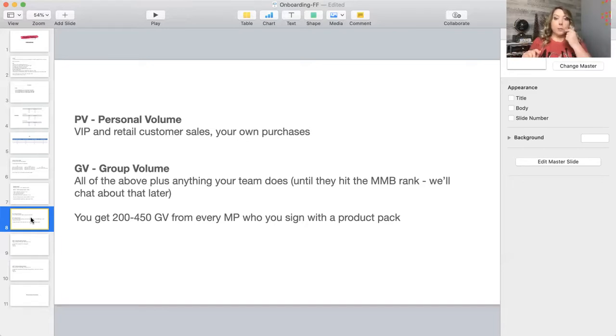Every time a market partner joins you with one of the product packs, you will earn 200 to 450 GV from those product packs. So if they join with the Essentials pack, you'll get 200 PV. If they join with Optimum, the biggest product pack, then it's 450.